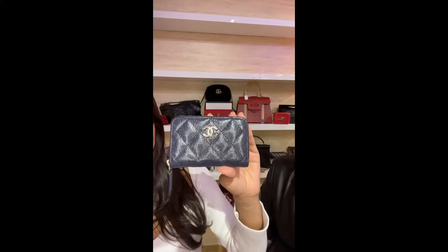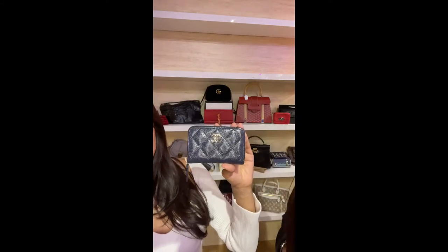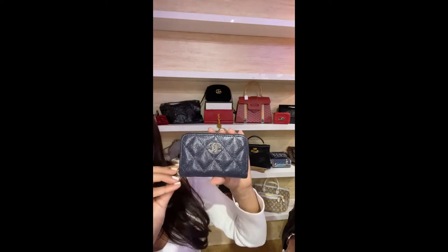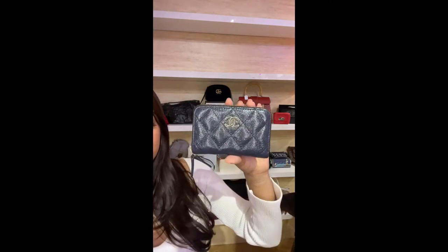Exactly. Ooh, the jazzy little Louis Vuitton. Oh, I think it's maybe this one here. White and beige. I guess it's the far one. It might be the right one, yeah.